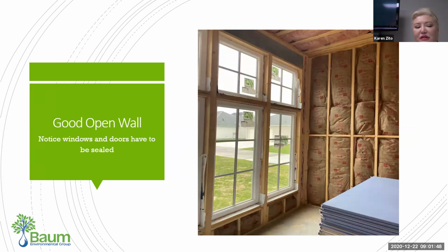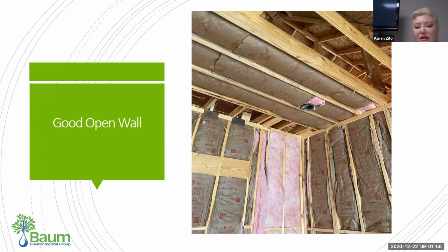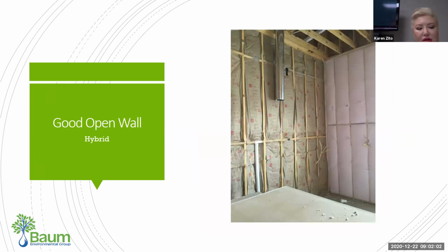And here's another open wall with bats in it. And doors, yeah, doors and windows have to be sealed. And here's another one with bat insulation. And here's one with blown-in blankets, as Bobby said, and the bat insulation.